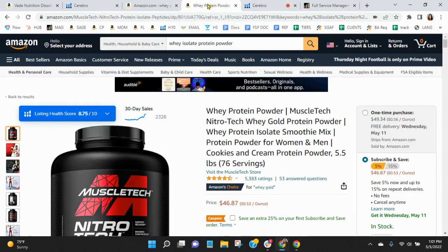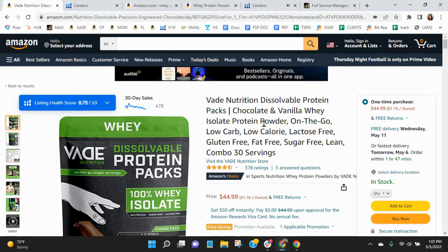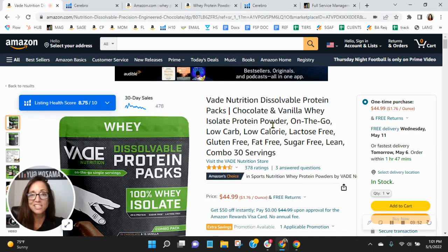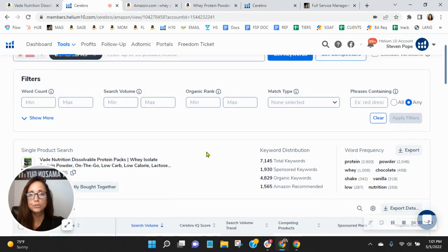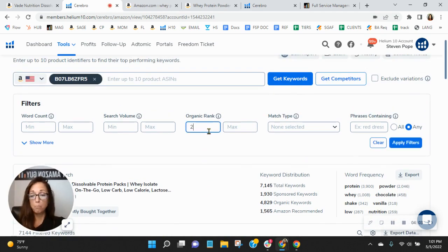So just think about that. They've sold 2,326 units this month. You're not at 500 yet. So I just want to show you that comparison where when you have that broad reach, you really do get more exposure and more sales as a result of it. And growing your organics is a great way to lower your ACoS while increasing sales.